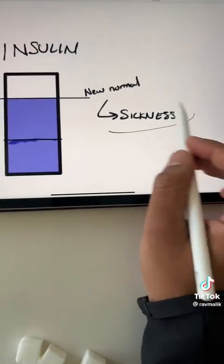Think about it. If you run 1 kilometer every day, eventually you need to run 2 and 3. If you drink a bottle of beer every night, eventually you need 2 or 3 to get the same effect. The same thing with insulin. And this new normal leads to sickness.